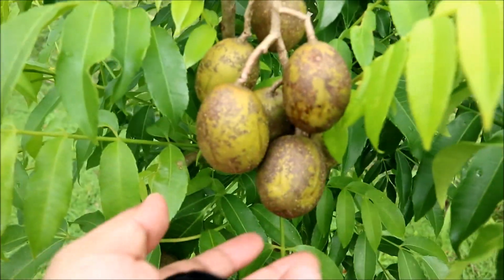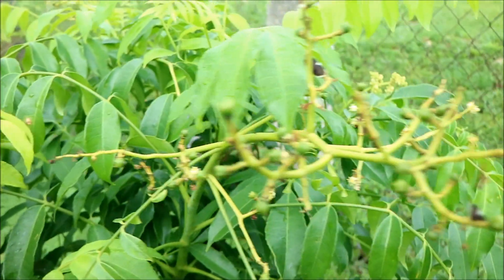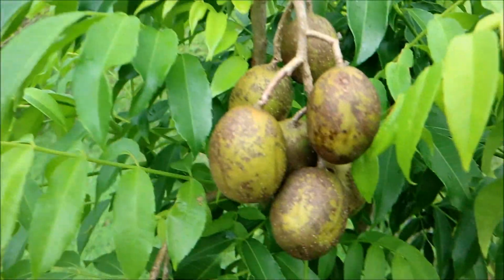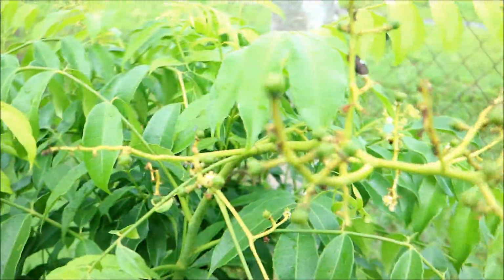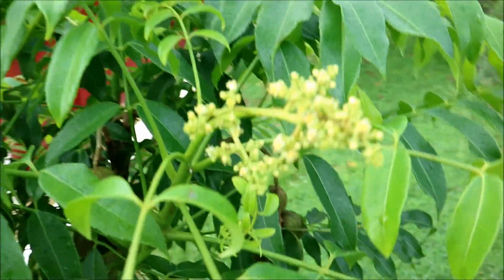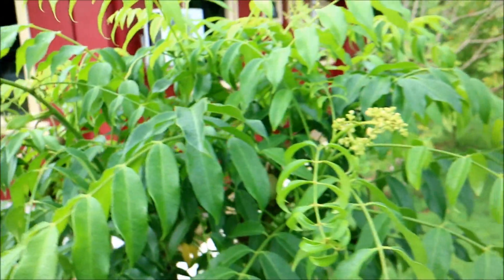A close-up view of the pumpsity or golden apple. And this is the little tiny baby ones. So this probably has a few more weeks to go before it's ready. These are the baby ones, and over here, this is what the actual flowers look like. Oh, there's more on the other side here as well.